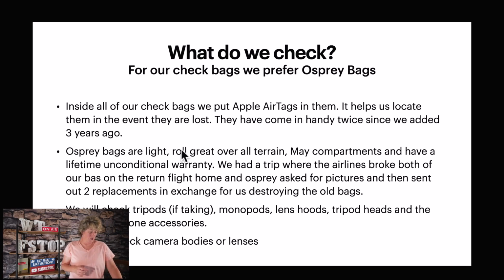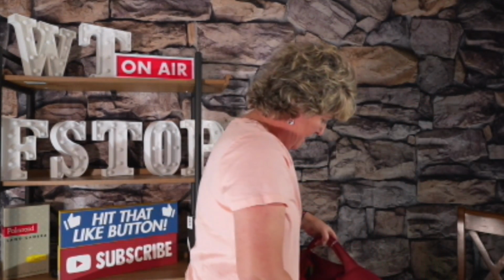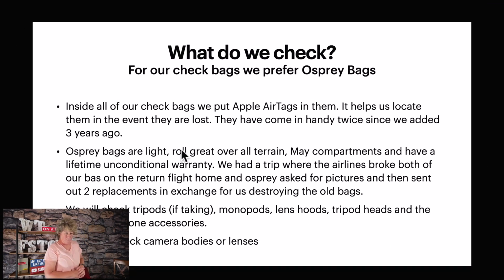And our checked bag of choice is this Osprey shuttle bag. It's the 36-inch size. It has large compartments. It's got big roller wheels, so it rolls over all terrain. It's lightweight, and best of all, they offer an unconditional warranty on their bags. So not if, when the airlines completely trash your bag, you call them up, they ask for pictures, they send you a new one, you destroy the old bag, and there's no charge for you.